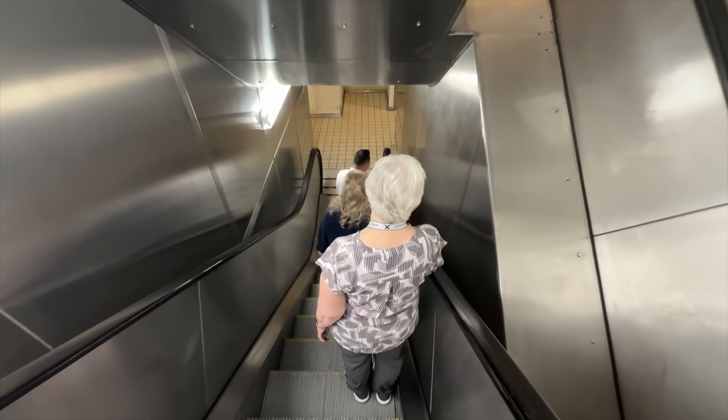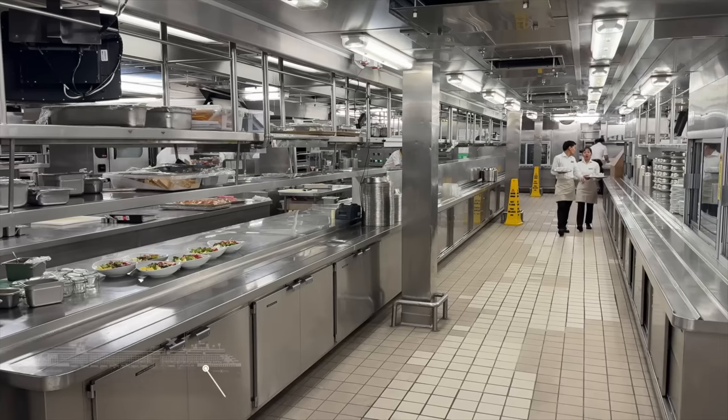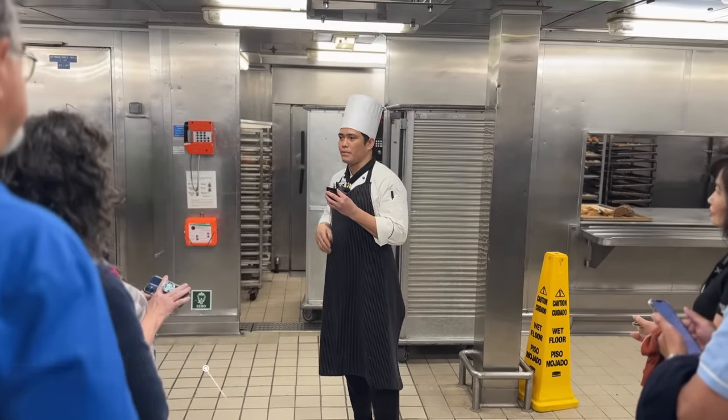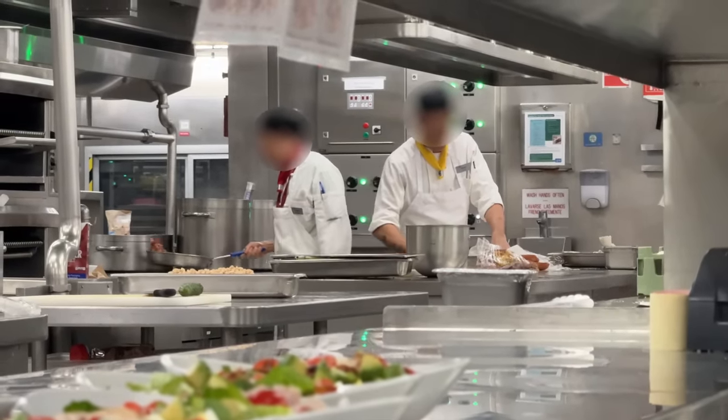Now to head lower still, down to Deck 4 and the kitchens. Here we're introduced to the head chef, who's in charge of delivering over 10,000 meals a day on board. Quite the feat if you ask me.